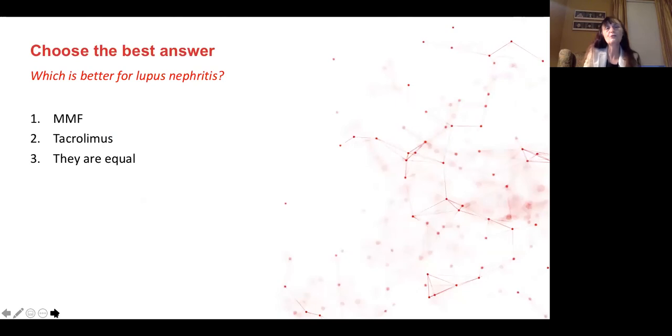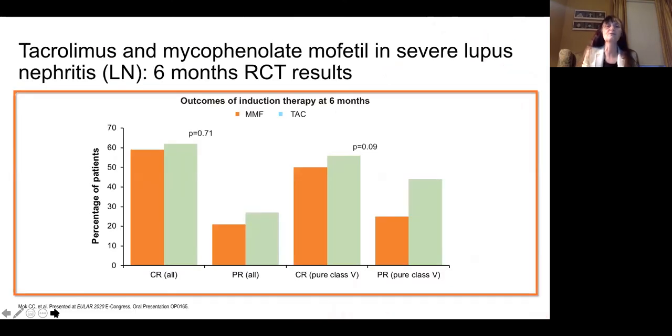So what do you think is better for lupus nephritis, if we're using one drug in addition to corticosteroids, so one immunosuppressive: mycophenolate mofetil, tacrolimus, or you think they're equal? I would have chosen mycophenolate mofetil, and I would have been wrong. They're equal. So this was a nice oral presentation at EULAR showing that a randomized controlled trial that's actually very old now showed that there was equal benefit. And I'm sorry, my color of tacrolimus isn't blue. It's supposed to be this green, but that green tacrolimus or mycophenolate had complete remission, partial remission, and looking at the various classes of lupus nephritis as well, they were equal.